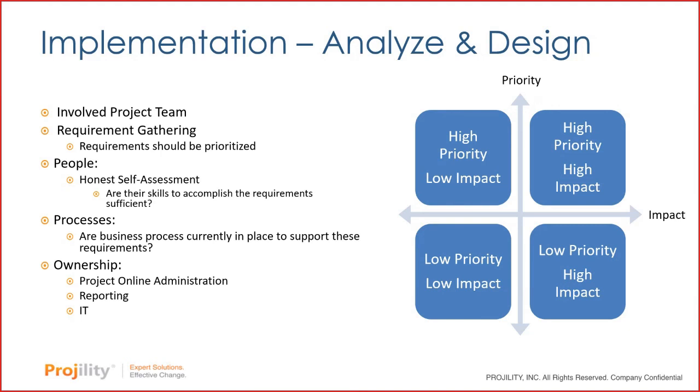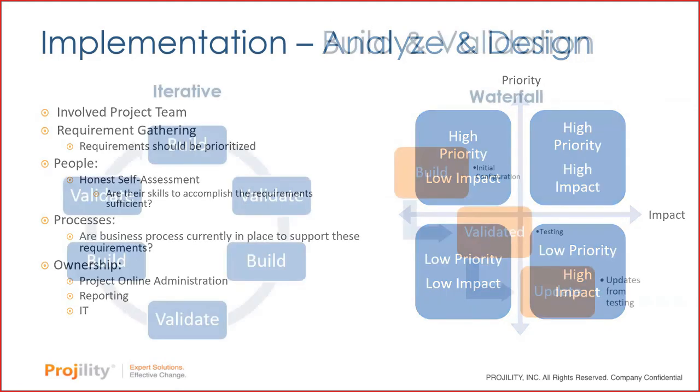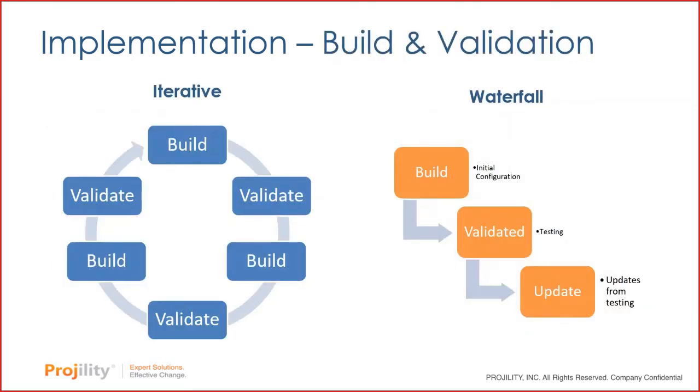So we've gathered our requirements, we've done our self-assessment, we know which ones we want to do, now we need to build it. We need to validate that. There's a couple of different ways that you can do this, and that's to implement it for a waterfall type approach. There's pluses and minuses to both, right? You can build and validate, kind of like an agile type methodology. However, sometimes that can evolve into you're never really quite done. You're always doing something, right? So just some comment, maybe a possible pitfall there for you.